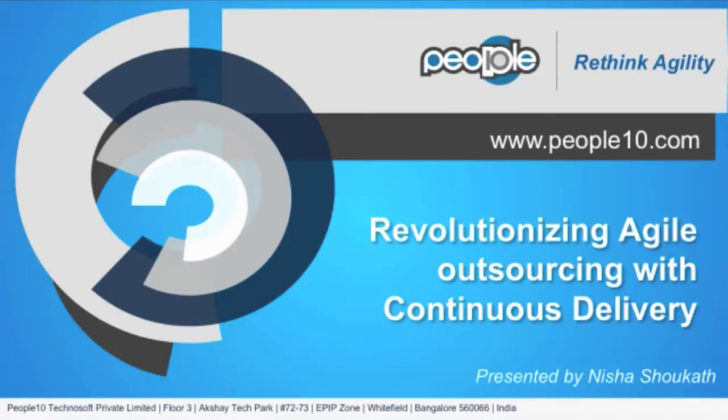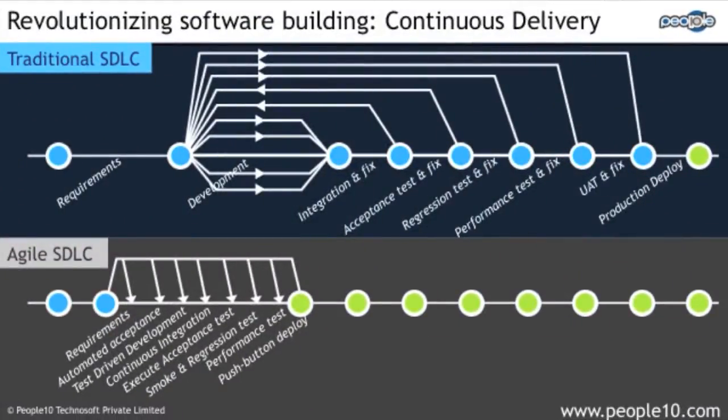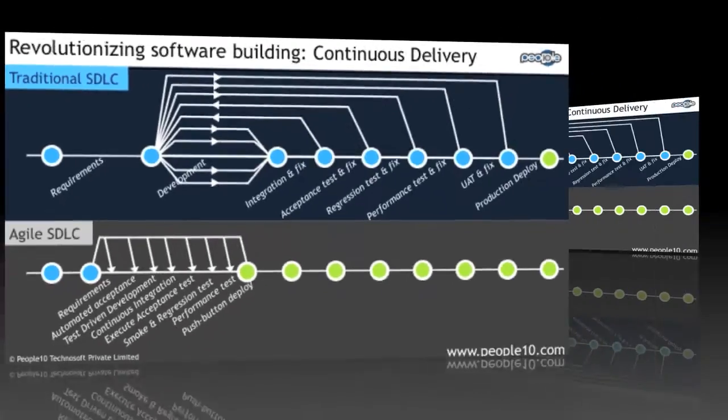Through this short video, I will explain how Agile software development practices differ from traditional and how Agile brings value to business. There is a misconception that Agile is only a project management methodology. It is important for us to understand that Agile in IT means a completely new way of engineering software.